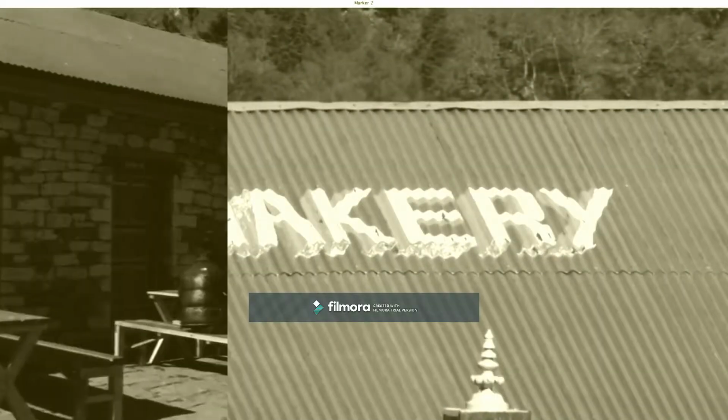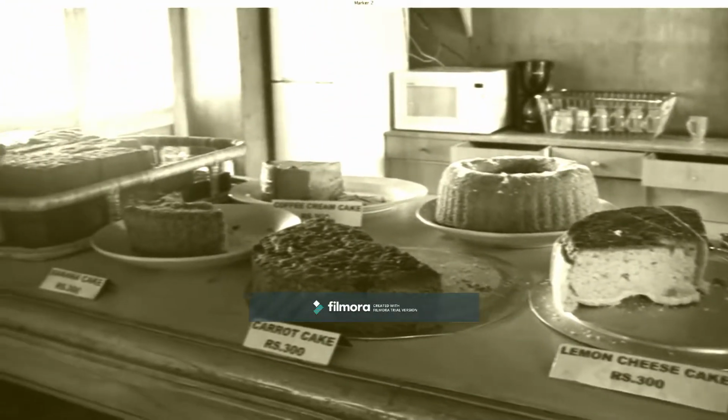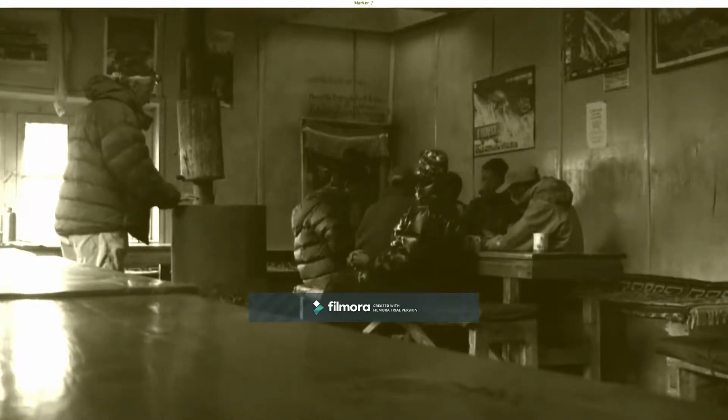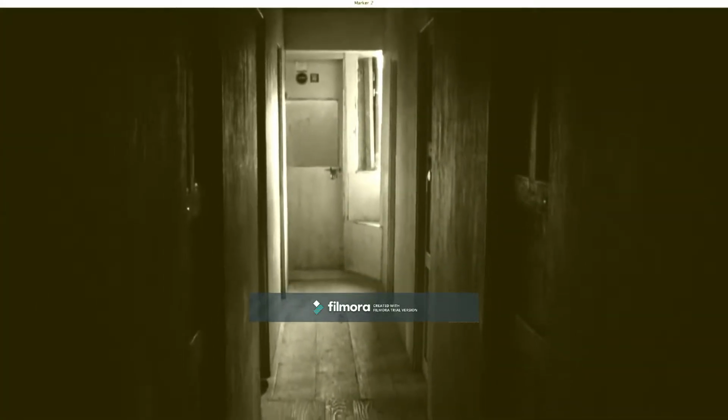There is a bakery in the village, which claims to be the highest, and at nearly 4,000 metres it's easy to believe. Cakes here are delicious, unless baked yesterday. The quality in the lodges is lower than in Namche. The dining area is uncomfortable, with a small stove. Most people will eat their food by 7 p.m. and go to bed.